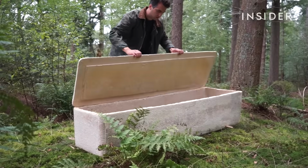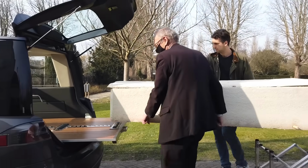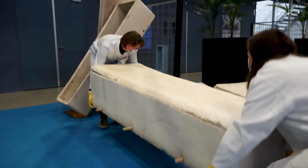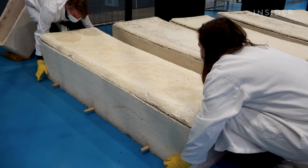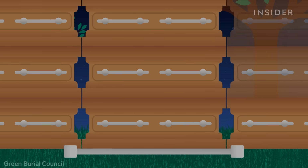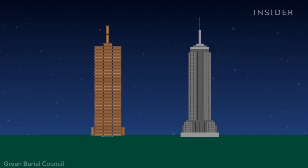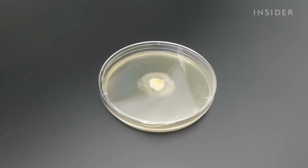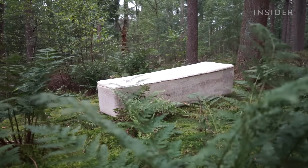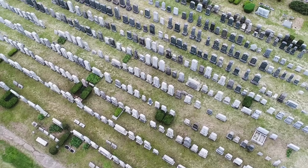This coffin is alive. It's made from mushrooms that soak up the toxins human bodies leave behind, and it eliminates the need for massive amounts of wood, steel, and concrete used to bury the dead. Funerals in the US use enough of these materials every year to build a tower of caskets the size of the Empire State Building. The loop coffin grows in a lab in 7 days and absorbs into the soil in under 2 months. But can it replace traditional burials?